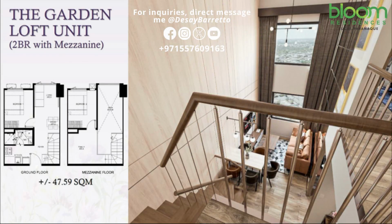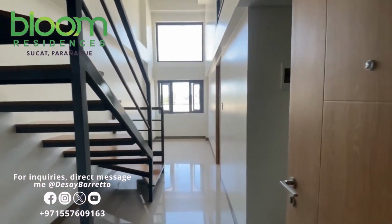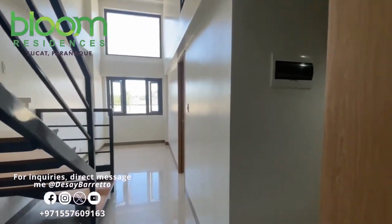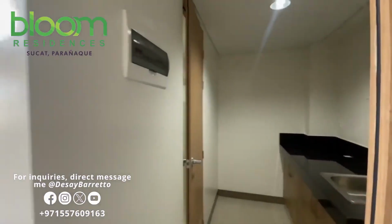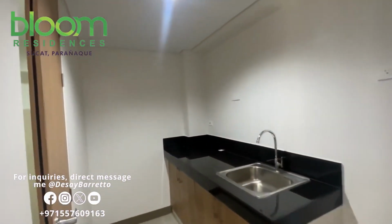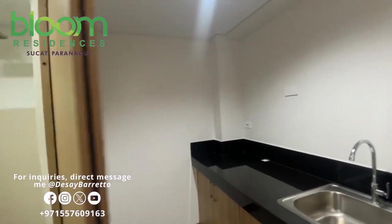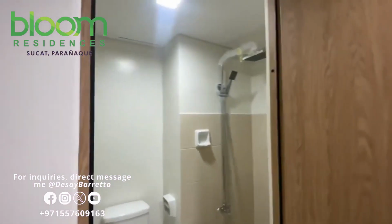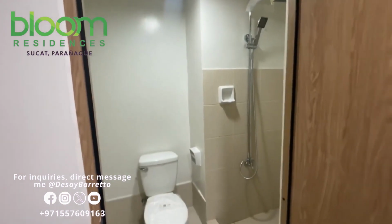Now let's go and discover naman the 47.59 square meter 2-bedroom with mezzanine units. As you enter your unit, you will be amazed by the high ceiling of the living and dining area. There is also a space that can act as a foyer by the side of the door. On the right or left side, depending on your unit's orientation, is the kitchen, complete with granite countertop and cabinets. On the opposite side of the kitchen is the toilet and bath with a provision for a washing machine inside.